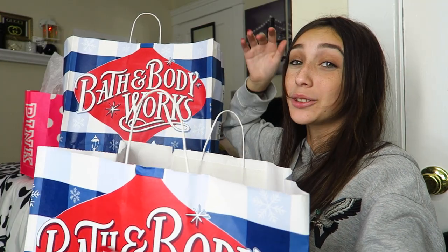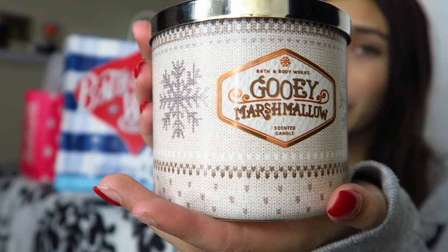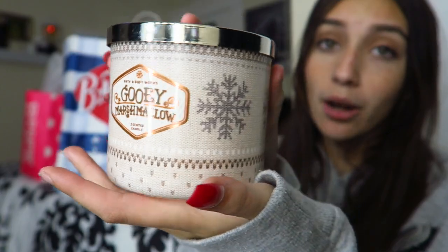I went a little ham, as you can see. So starting off with my candles, the very first candle I got is this gooey marshmallow candle, and oh my gosh, the packaging is so pretty. I love Bath and Body Works packaging. This is probably the strongest marshmallow scent you could get from Bath and Body Works.